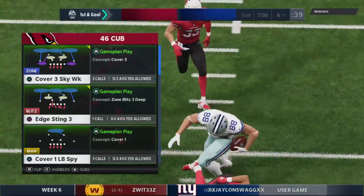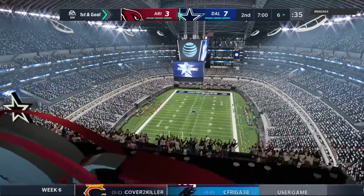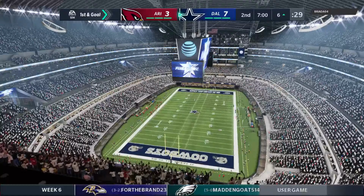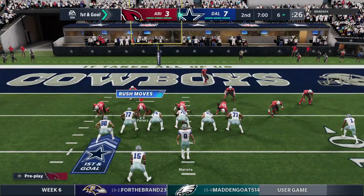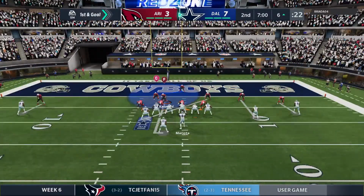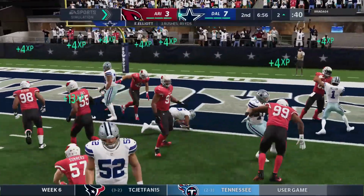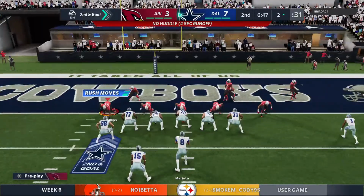That's the start of the second quarter, and it's the Cowboys in possession as they go to work on a 1st and goal. After one, 7-3 the score on EA Sports. Watch the screen. Watch the screen. Watch the safety creep. Take four. Now Elliott. And he's able to get it down to the 2-yard line. 5 yards, a good run there, and now 2nd and goal.